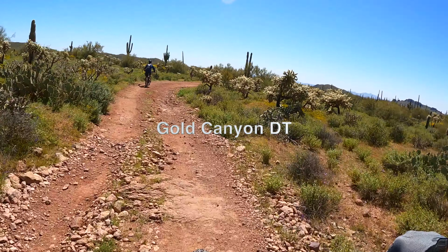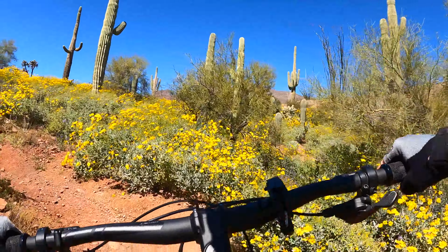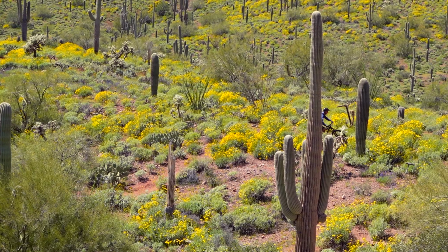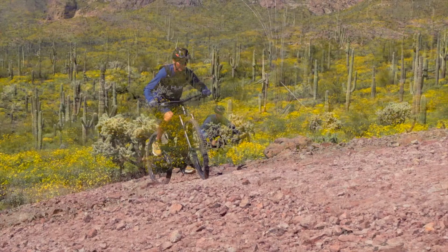Lots of cactus trying to reach out and shake hands. We're on Old Port. The Vortex is fun. We need to do that. Ah, dang it. Did you get it? Awesome. Nice job.